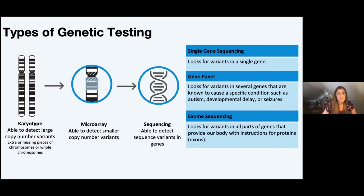The first testing type I want to mention is a karyotype. A karyotype is a test that we used quite frequently some time ago, and it looks at the chromosomes for large copy number variants, things we could actually see under a microscope. With this testing, we can identify really large missing or extra pieces of genetic material. If we zoom in a bit further, the next test we can do is microarray, and this can identify smaller copy number variants.